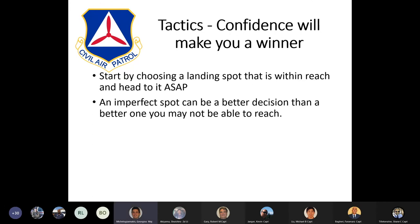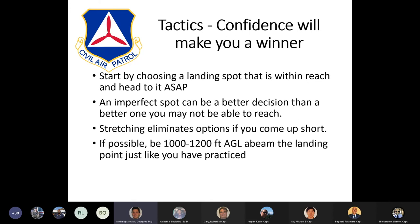So think about that stuff that we talked about before. Choose a landing spot, head to it as soon as possible, because if you delay, that landing spot might go out of reach. And an imperfect spot can be better than a better one that you may or may not be able to reach. So that's exactly what we talked about before. Stretching eliminates options if you come up short. Yep. And then, like we've talked about before, if possible, you can be 1,000 feet above your landing point. Of course, remember, you want to land into the wind.